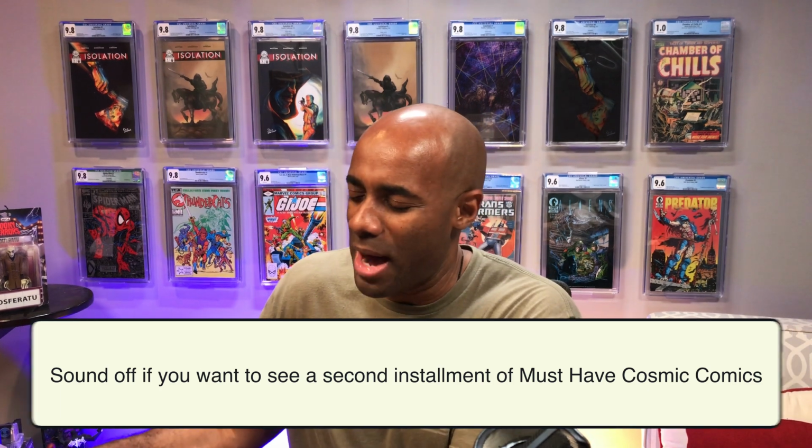Next up, I'll show you the next 2, which I think are just grails by and large for a lot of people. They are universally accepted, I think, as a major key comic. This is Fantastic Four issue number 48, the first appearance of Silver Surfer and Galactus as cameo. I have 2 copies of this book in the collection. This is a 4.0 with off-white pages.